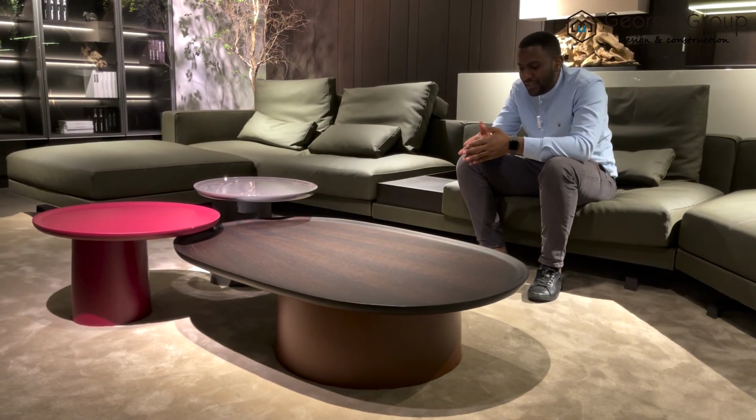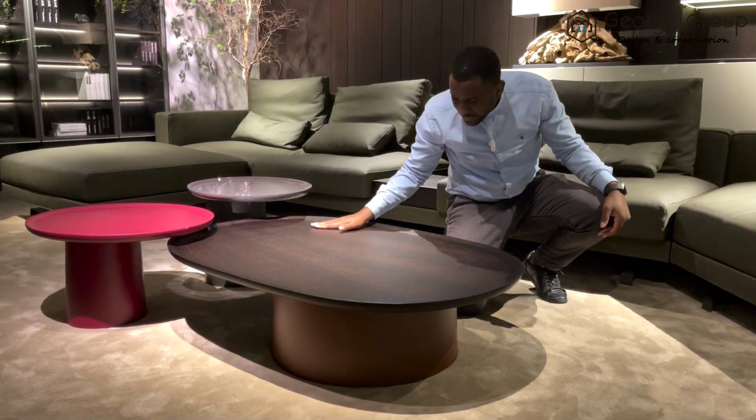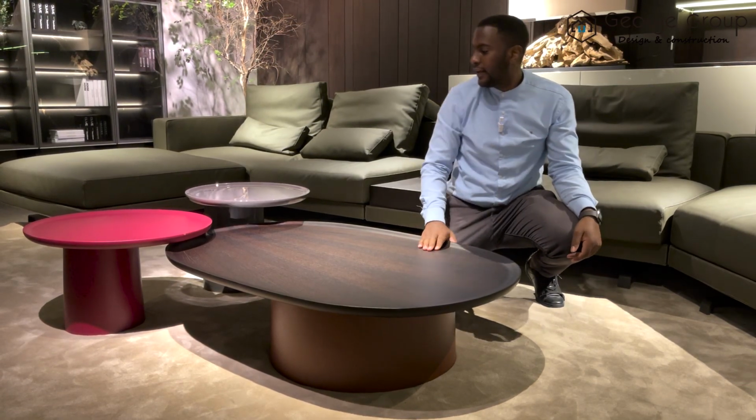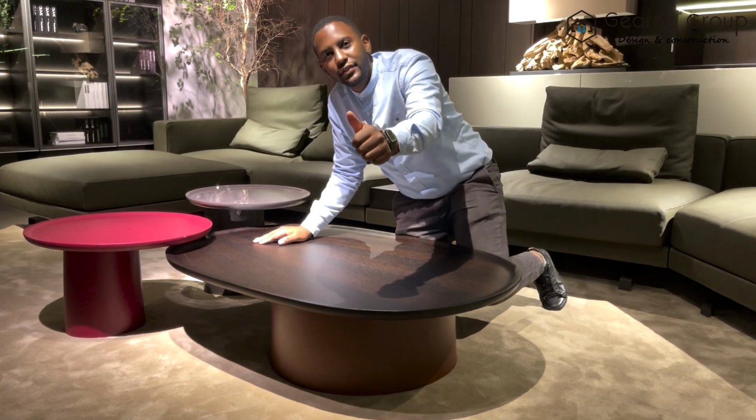I'm loving the color combinations, very nice and stylish. Look at the design of this table, very smooth, solid wood, very strong. Wow, it's gorgeous.